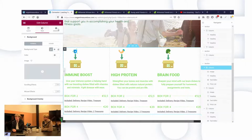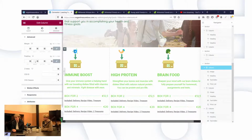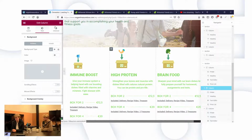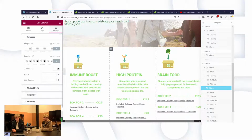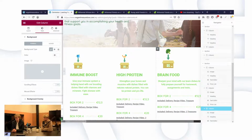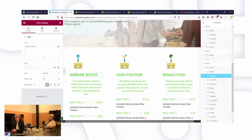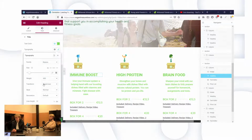And a big bowl. I'm going to increase the padding here. There we go. Immune boost. I like that you actually wrote it in regular letters, because then I can just change it more easily. Quick send, two capitals, of course.